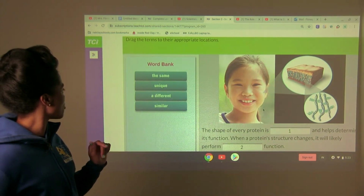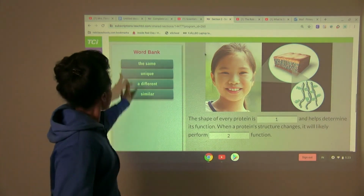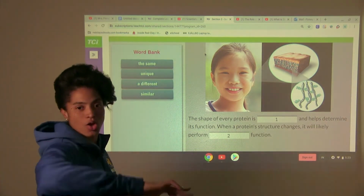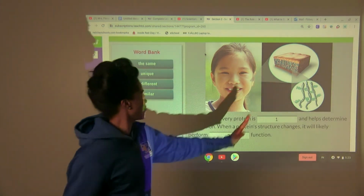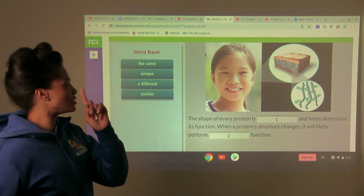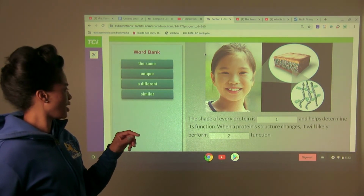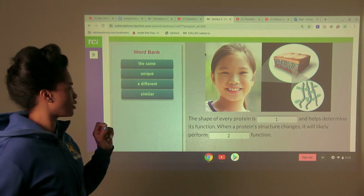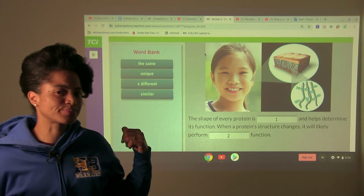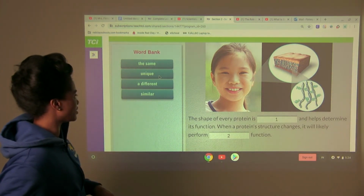So let's take a look here at our check for understanding section. Drag the terms to their appropriate locations. Word bank: the same, unique, a different, or similar. Which one should we place? The box is right here. Okay, let's figure this out. The shape of every protein is blank and helps determine its function. Which word do you think we should pull? Unique?